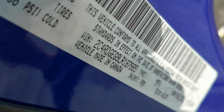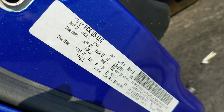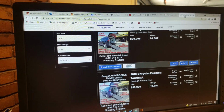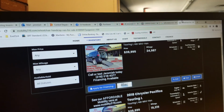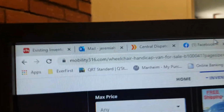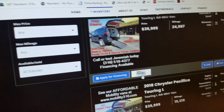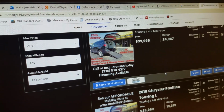We've got the VIN number right there. We always show you the VIN number. That way you know I have this vehicle in my possession. We're not doing some internet scam. At this point, I generally show you the Carfax report. Our Carfax is having some technical issues right now. So I assure you this Carfax will be on our website, which you can go to mobility316.com. You can go to our handicap inventory. You can click show me the Carfax on this van. When we get it up online, you can see the Carfax.